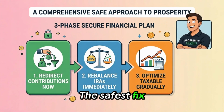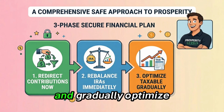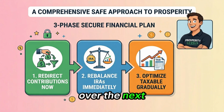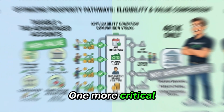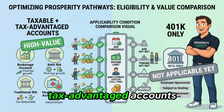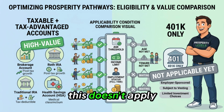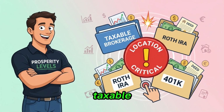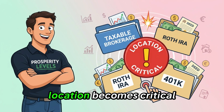The safest fix: redirect contributions now, rebalance inside IRAs immediately, and gradually optimize taxable over the next few years as opportunities arise. You don't have to fix everything this weekend. You just have to stop making it worse and start moving in the right direction. One more critical point: asset location is most valuable when you have both taxable and tax-advantaged accounts. If everything is in a 401k, this doesn't apply yet. But the moment you open a taxable brokerage or Roth IRA alongside your retirement accounts, location becomes critical.